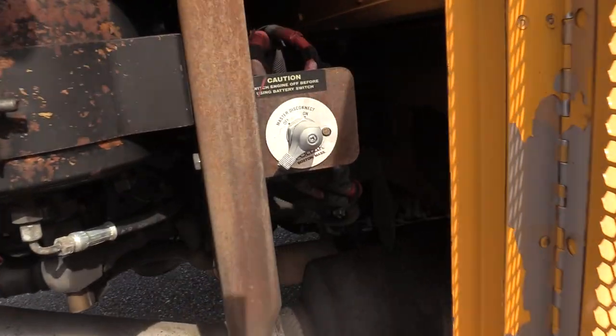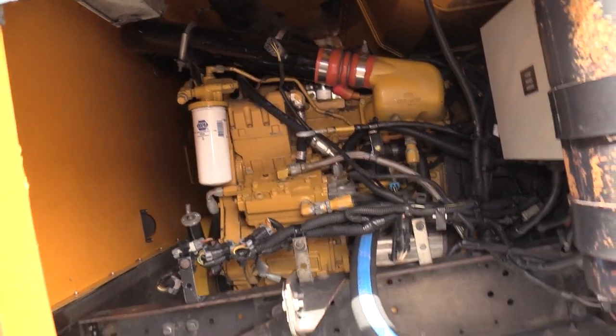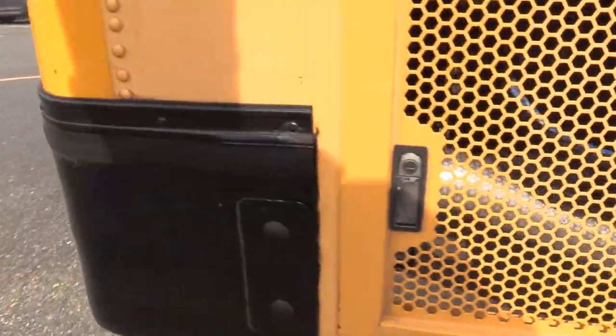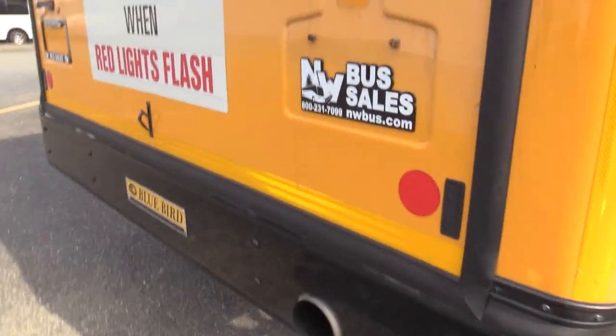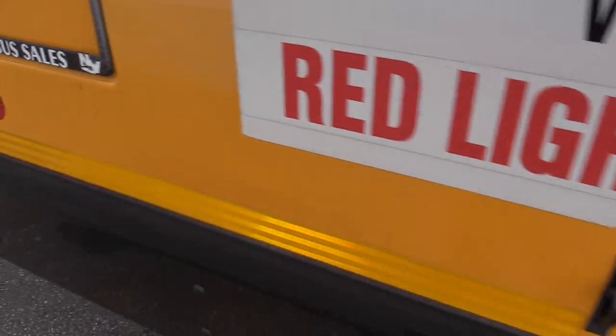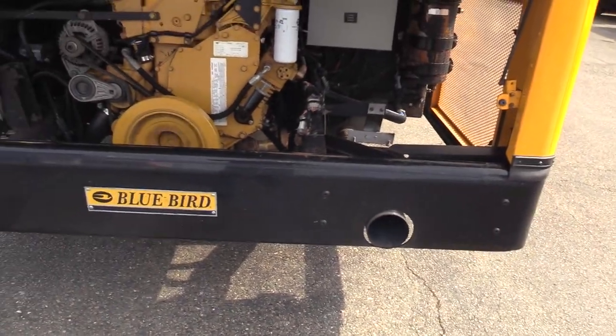I'm just going to show you the engine area in here. Got your master switch right there. Basically that cuts off all the power to pretty much everything from the battery, so you don't leave a light on or something and then you got to jump the bus, and that's no fun. So whenever you're done operating the bus for an extended period of time, just make it a habit, turn that master switch off, and you'll be good to go.